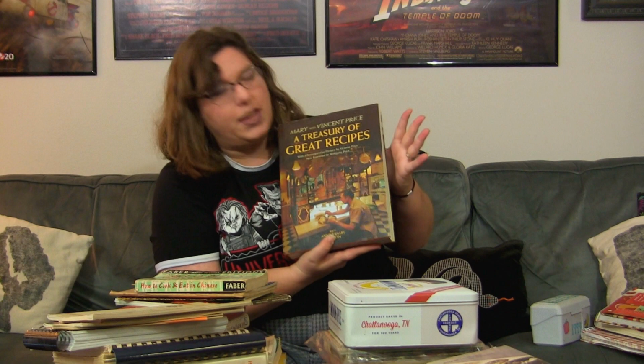This one is the original book, but it is a reissue for the 50th anniversary, A Treasury of Great Recipes by Mary and Vincent Price. Yes, that Vincent Price. He was a notorious foodie and wrote several cookbooks. This is his most well-known one that he wrote with his second wife. What they did was they picked all their favorite restaurants across the world and recreated those recipes for home. And he was big on food egalitarianism, where a Dodger dog was just as good as something from a Parisian high-class restaurant. Some of the recipes are in the original language, and then it's translated to English.